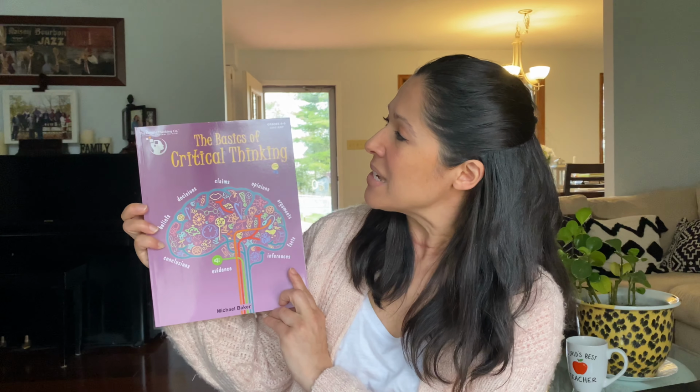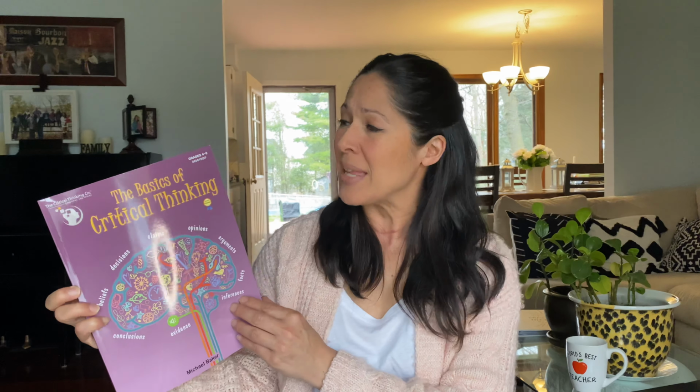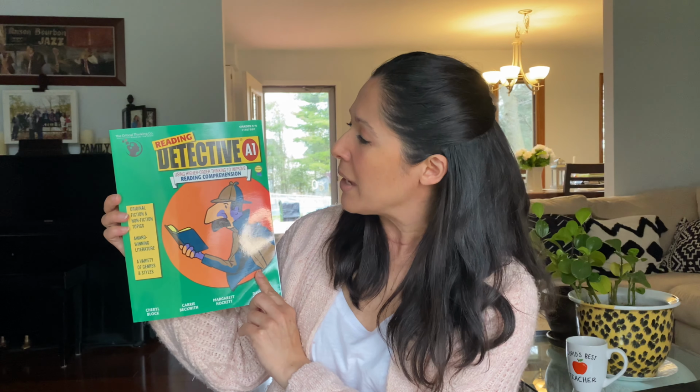It's called The Basics of Critical Thinking by Michael Baker, and it's published by the Critical Thinking Company. And this is one that Susan Wise Bauer of the Well-Trained Mind recommends. So I'm gonna flip through this and show it to you, as well as we are gonna be alternating that and the Reading Detective for grades 5 and 6. It begins at the grade 3 and 4 level, and this is the second book. And this is also by the Critical Thinking Company.